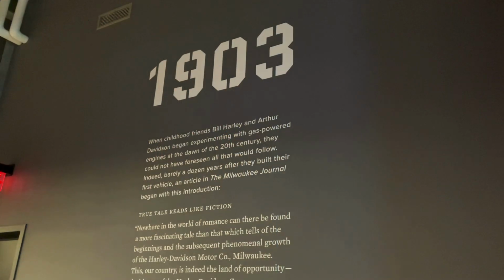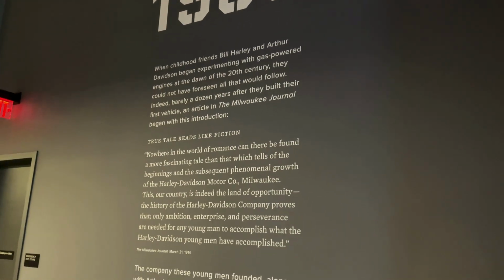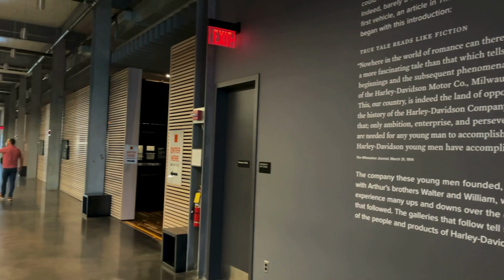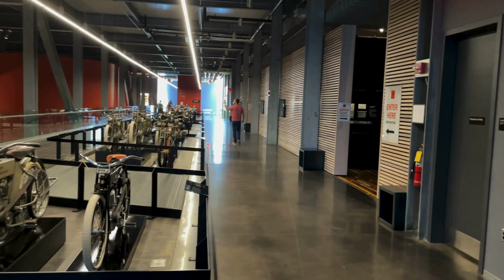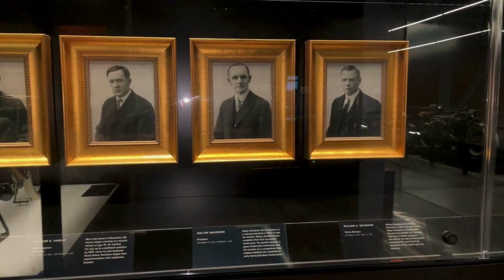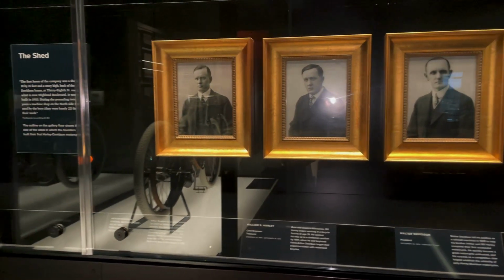This is the entry area in here. Harley did a really nice job putting some of the history of the company on the walls when you are visiting the museum, so you can read about it and get a little bit of extra information. And in here you can see bikes from the beginning of the era for Harley-Davidson, and here are the founding fathers of the company.